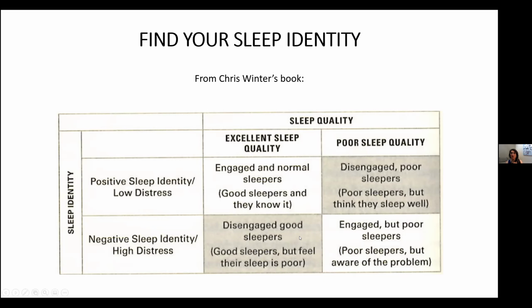But you see that in both these groups, they have the same functionality, which is ironic, isn't it? Take, for instance, someone who has poor quality of sleep and is low distress, and one that is high distress. So the patient with low distress and high distress have the same sleep quality, but they have different functionality. This group is more fatigued, more depressed, has memory problems. So this goes to show you that even though the sleep quality is the same, the identity determined whether they had good sleep quality or not.